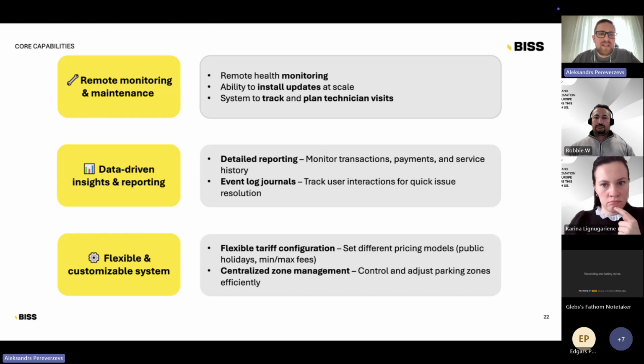Next big category is reporting and insights. So it's important to have detailed reporting in a lot of different dimensions, like monitoring the transactions, payments, monitoring the service history that I've already mentioned before, monitoring the communication with different external systems in case the on-street parking platform is integrated with something else, be able to break down by the payment methods, cards, cash, and so on and so forth, be able to break down by the products in case you're selling more than one product, so that you can understand whether this actually makes sense or not. And a lot of other operational reporting that should be able to be done.